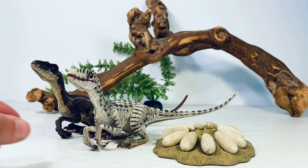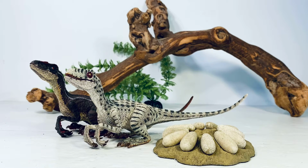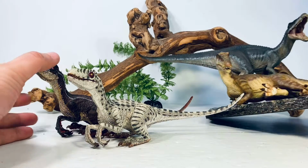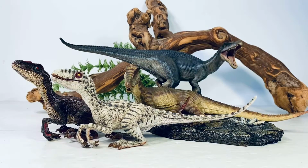Grant and the Kirby's. So yeah, I've been looking for an alternative nest set to display them with, and I really haven't found anything in scale with them up until recently. Now, if you have the Nanmu Baryonyx set, you get this really nice nest display with them.